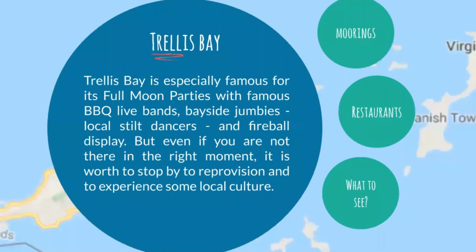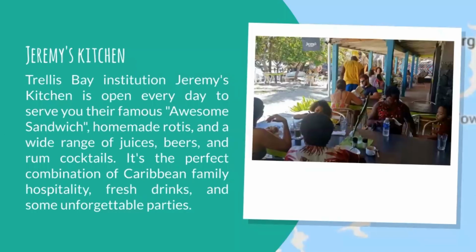So let's talk restaurants. Kelsie, where do I go when I am on Trellis Bay? So Jeremy's Kitchen, okay? Jeremy's Kitchen has quite a few fun elements to it. One of them is called their awesome sandwich. I'm not going to spoil the surprise. You're going to have to try it out and then tell me how you like it. And it's also really well known for brunch. So it's pretty much got it all, because you can read here that at night we have really fun parties, but you can also go there around 11 o'clock in the morning and have a calm family brunch. Really fun place to go.